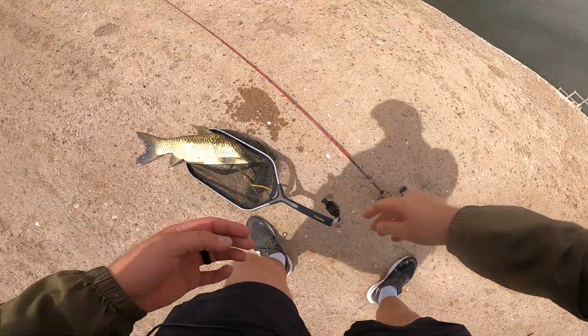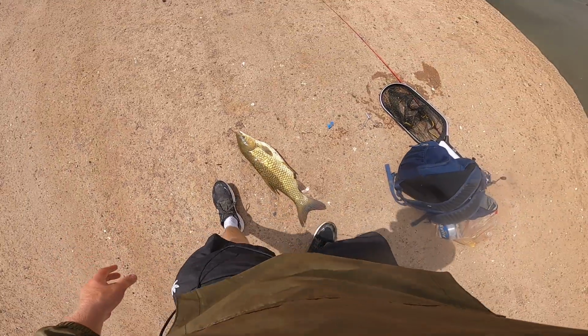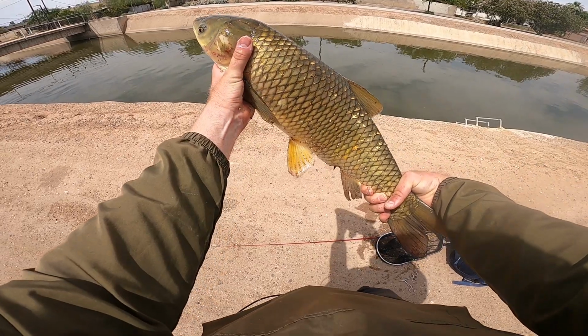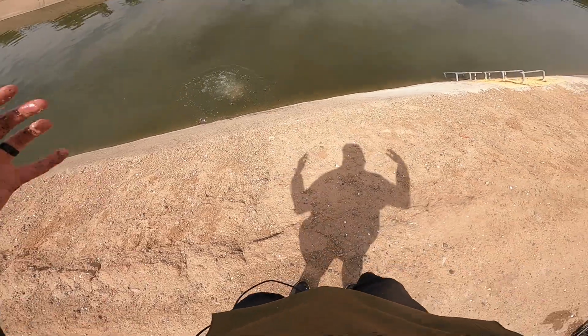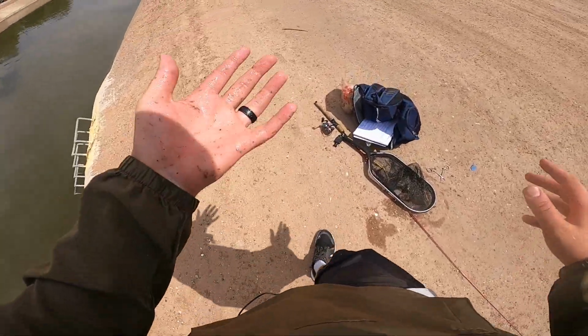All right, cool. Like that is a big boy. Let's see if we can get him back in the water. Look at that. That is a monster, bro. These guys, make sure you always put them back. Help keep our canals clean. Put it back in there head first. And he swam away perfectly fine. Heck yeah. Let's try and get another one.